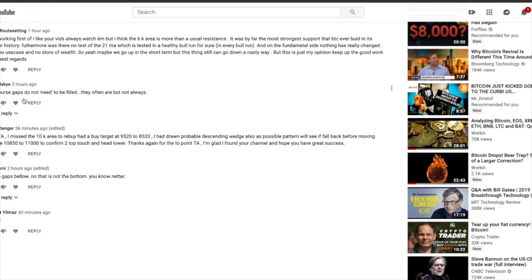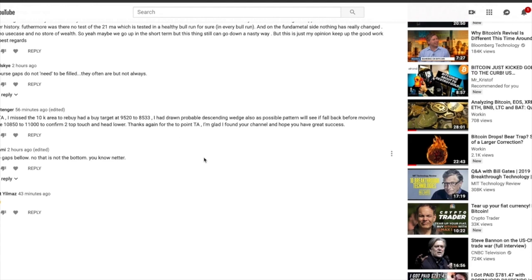All right, of course, Borg Sly says gaps do not need to be filled, but they often are, but not always. Yep, you are exactly right.